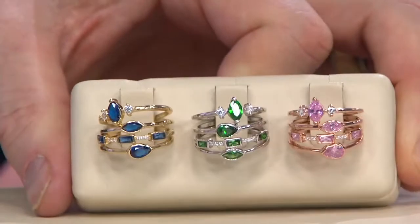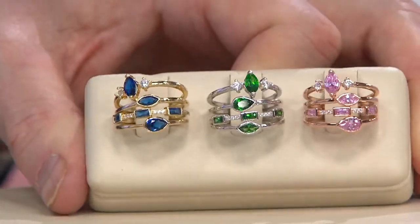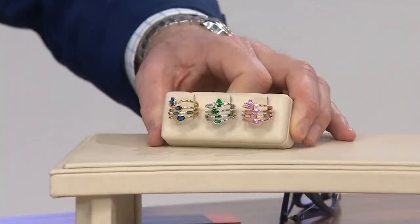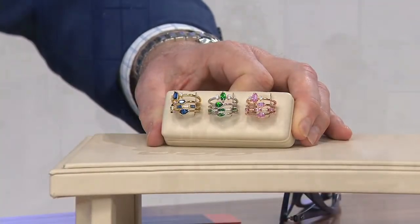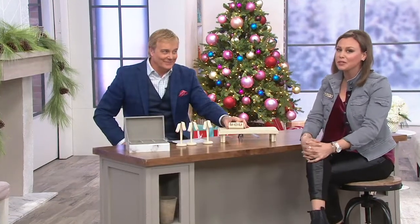Keep in mind too, this is new, Rick. We're bringing in sizes 4 and 11 in all of our new Diamonique rings. By request. Yes, definitely. We want to make it more inclusive. We want you to be able to wear them on different fingers and to layer them. Great. So moving forward, look for those 4s and 11s from Diamonique.